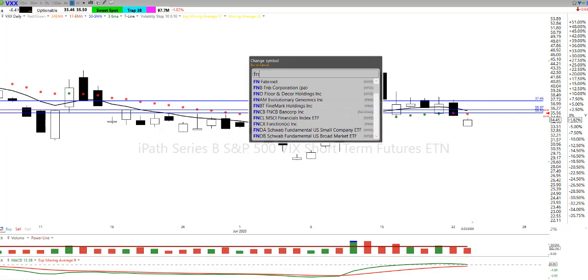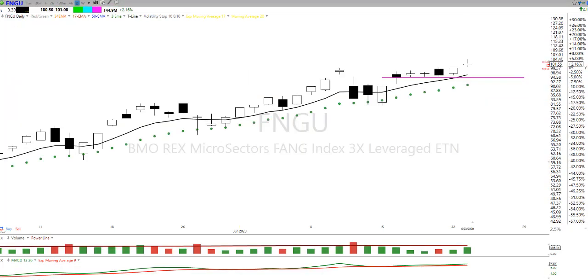Another chart that I want to take a look at, I'm not in this chart. In fact, I've never actually traded this chart. But it's a chart I watch an awful lot. I mentioned in the trading room yesterday, as long as FNGU stays bullish, the market will stay bullish. The market may grind, it may be sluggish, it may make you question what direction it's going, but it will remain bullish as long as this chart stays bullish.